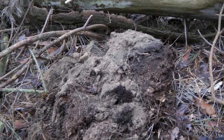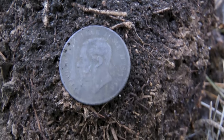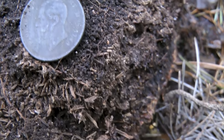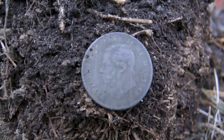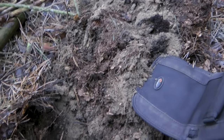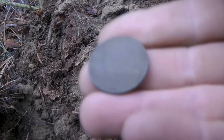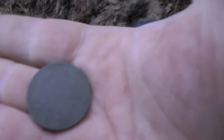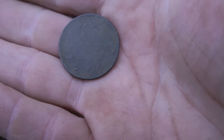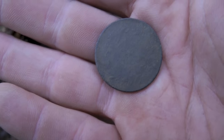I can see a head. Can't decipher any writing yet. Oh, let's check the other side first. It's not a German coin, as far as I know. It's not aluminium. It's some kind of an alloy. Can't make out what that is. I clean it a bit and try to say what it is.